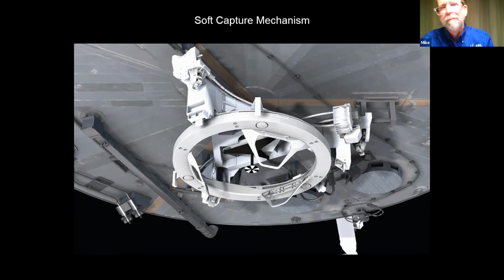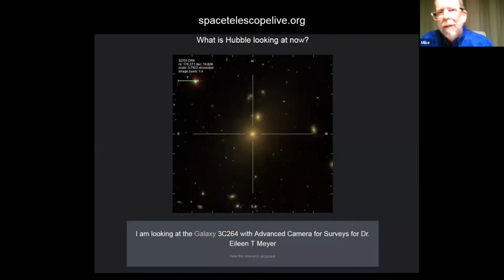If you're ever wondering what Hubble is looking at, there's this wonderful website, spacetelescopelive.org. Easy one to remember, spacetelescopelive.org. It shows you what Hubble's looking at now. Now, obviously, it's not the actual picture. They use background pictures from the Sloan Digital Sky Survey. If they don't have a Sloan picture, they'll use the old Palomar prints or whatever picture they can grab. Think of it as running off Google's tile engine. And so this shows you where the telescope's pointing right at this moment.